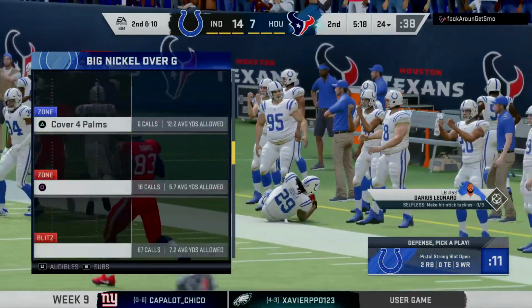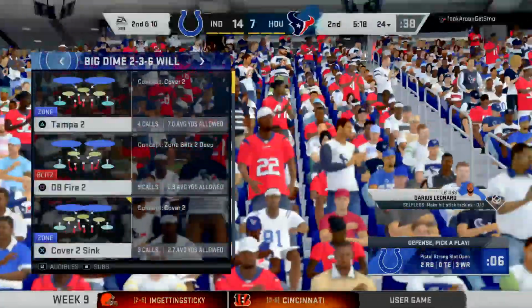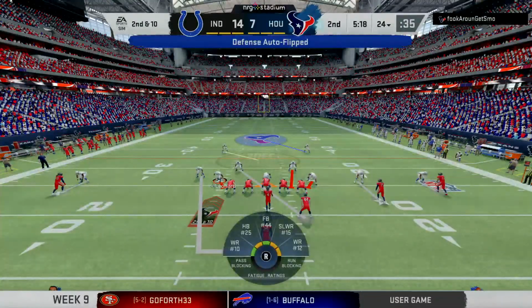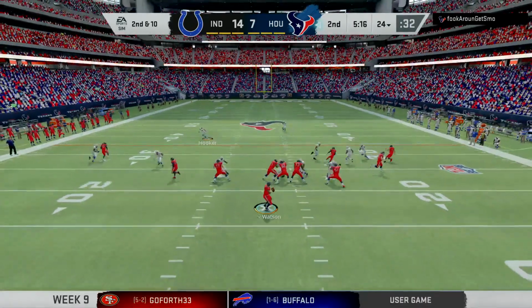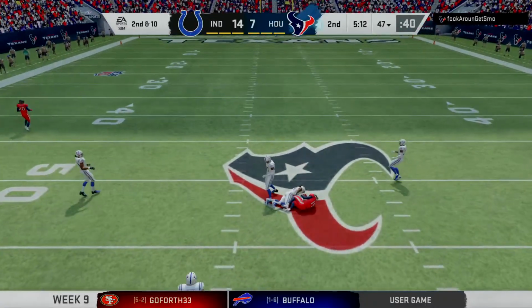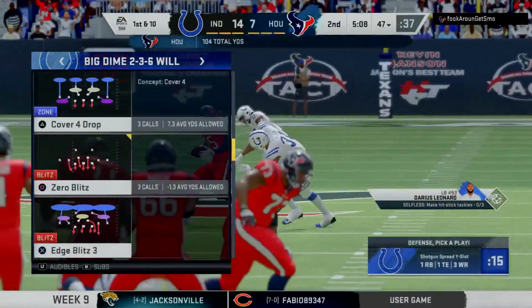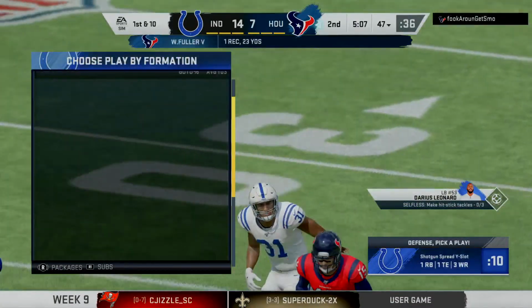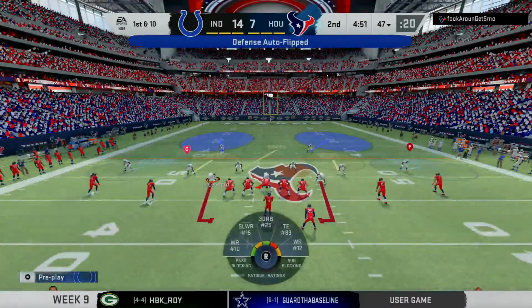Now the first play of the drive there is incomplete. From the 24, they'll go again on 2nd and 10. Throwing again is Watson. They'll tussle for it, and this is going to be caught. And they work this well upfield across the 45. 23 yards the pickup there. First and 10 at the 47-yard line.